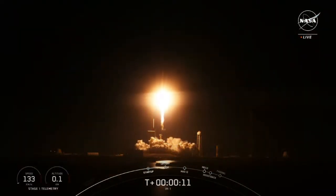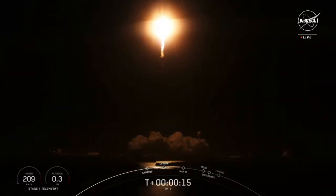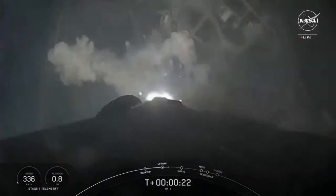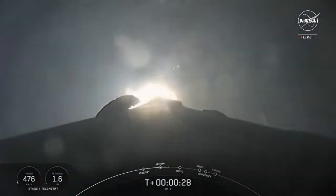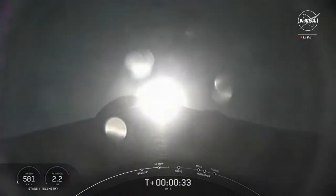And that's why a night launch is beautiful, because you get to see all of the propulsion. You get to see the flame trench, or the flame, and it looks really, really neat. It looks a little choppy, but I think that's video. I don't think that's a propulsion issue.